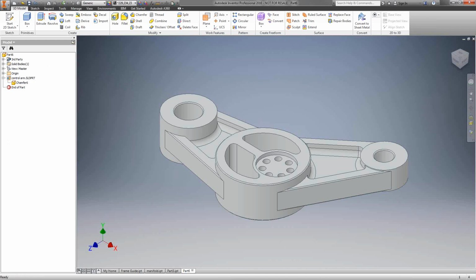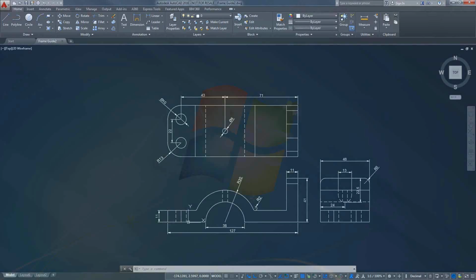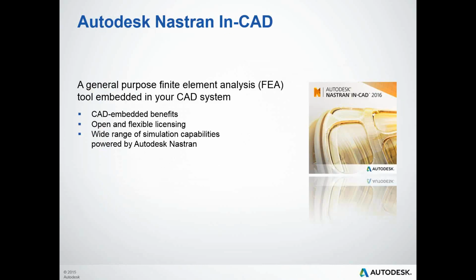Now the next thing that I want to talk about, came out last year, and you might not be familiar with it, but this is called Autodesk Nastran. And let me tell you just a little bit about, if you've never heard of it, what Nastran is. So Autodesk Nastran In-CAD is a general purpose finite element analysis, so FEA. It's a tool that's embedded in your CAD system, and it's powered by the Autodesk Nastran solver and offers simulation spanning across multiple analysis types, such as linear and nonlinear stress, dynamics, and heat transfer.